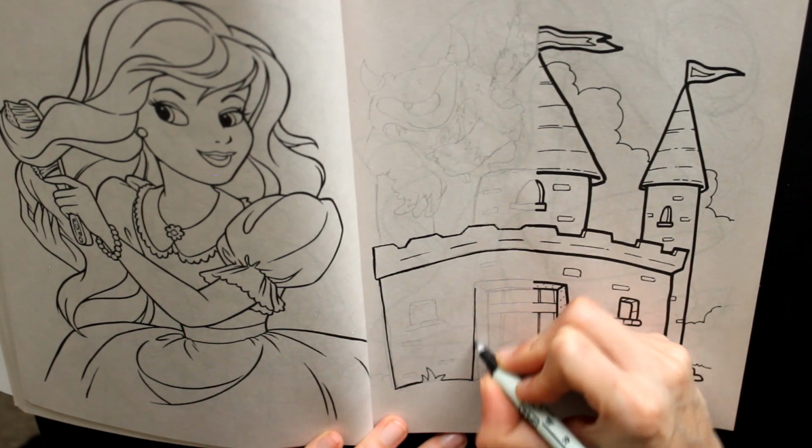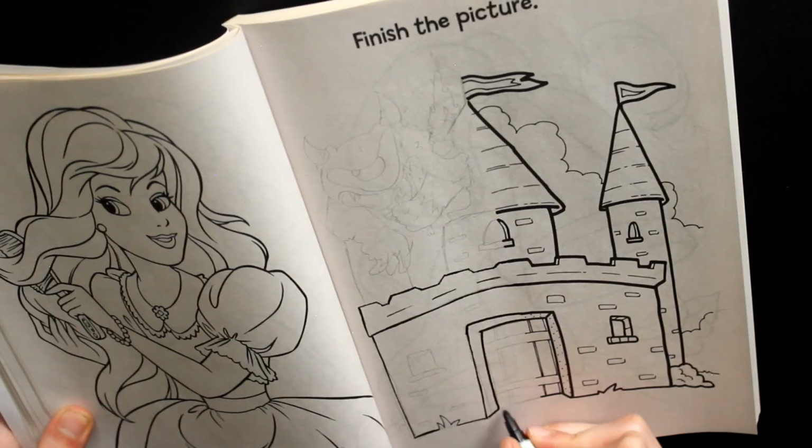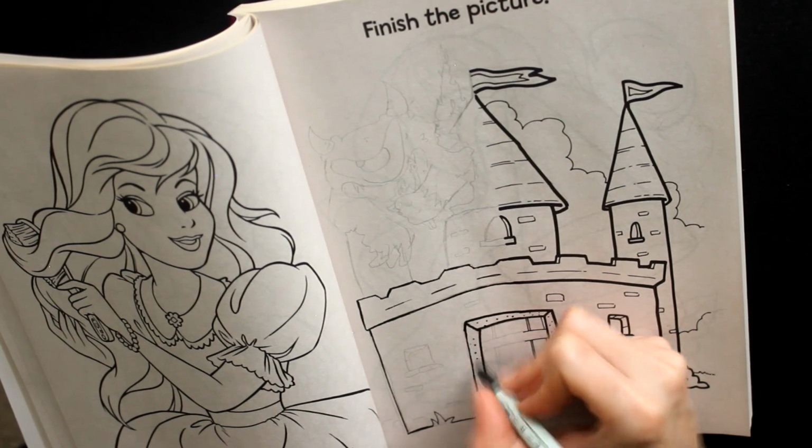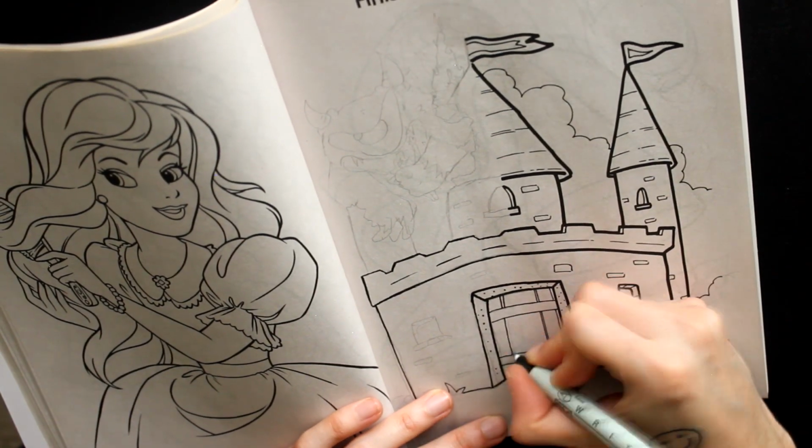Cyclops, he came in, and he didn't knock, he just broke that castle and jacked the princess. And now the princess is like, help, help.